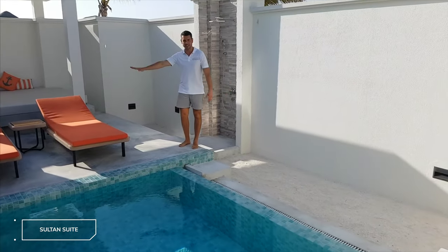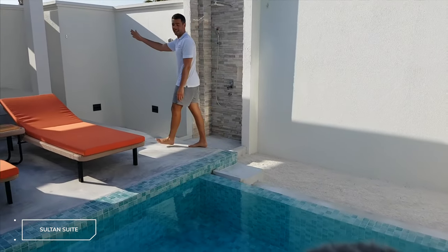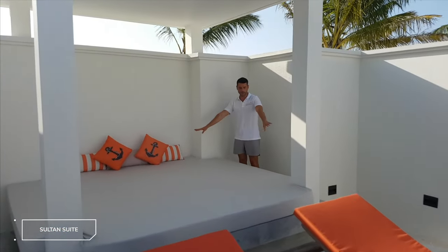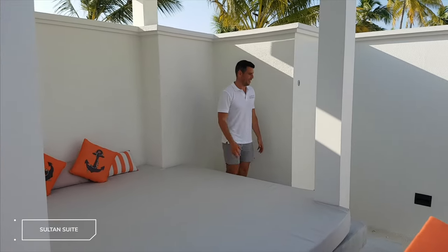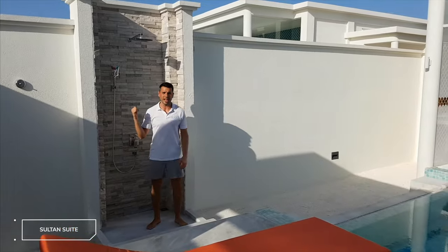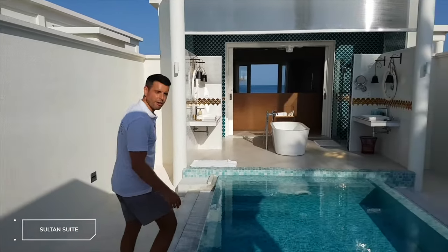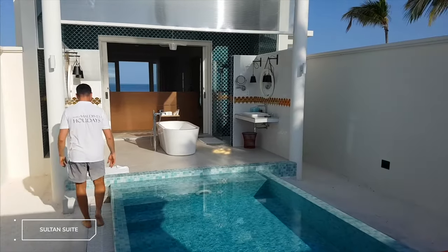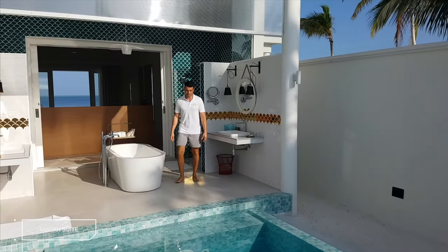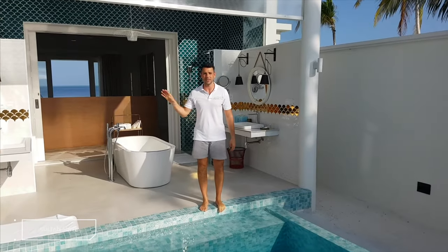And as you come through, you can see the sun loungers. And there's a big seating area here at the back. Huge big sunbed. And then we also have an outdoor shower here. And if you have a look around, you really get a feel for the arrangement of the room. So here we are. We'll take you back through to get a feel for how the room's arranged and finish it out on the beach.